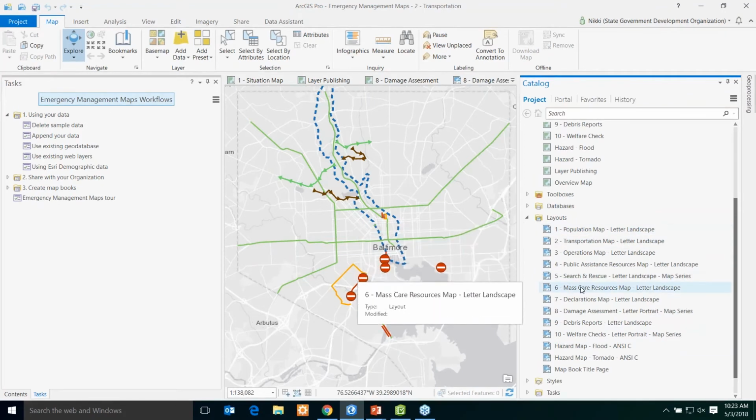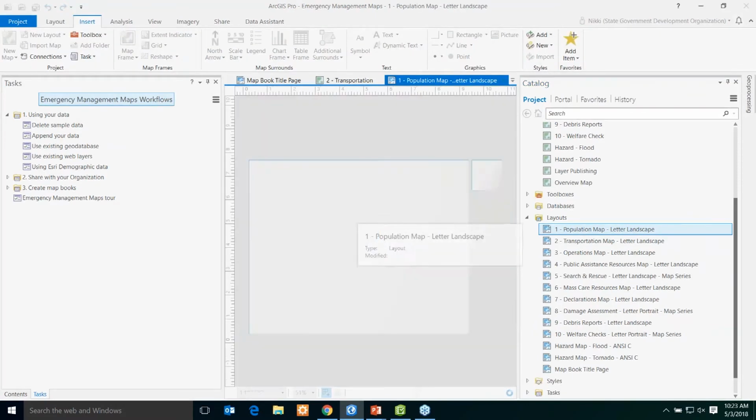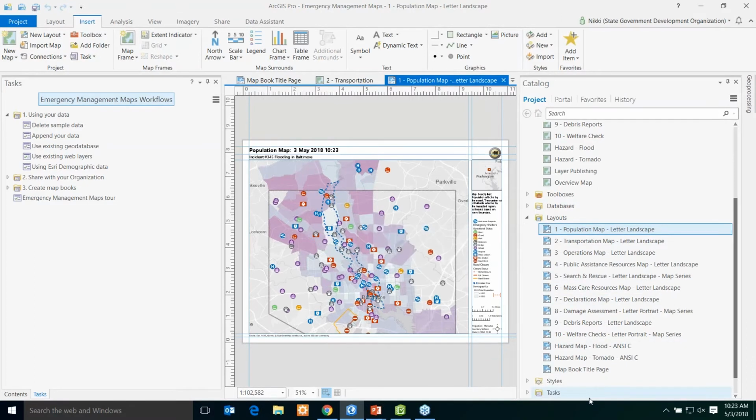So if I open up a standard set of printed products, let's say this population map, it includes a standard set of map surrounds, a logo, a title, all of which can be configured to meet the needs of your end product. Our goal here is to provide you a frame to start with so that as you begin the work, you begin populating the solution with your own authoritative information. We have standard layouts that work for you.